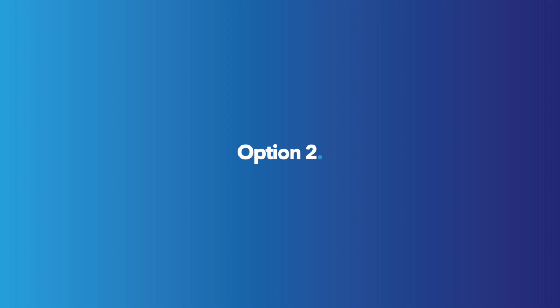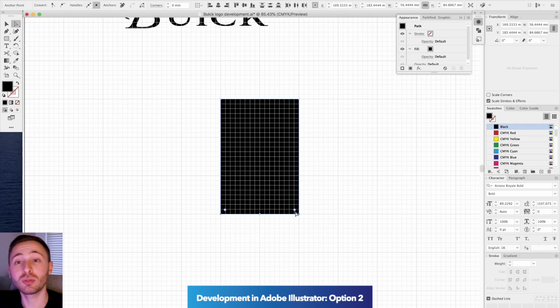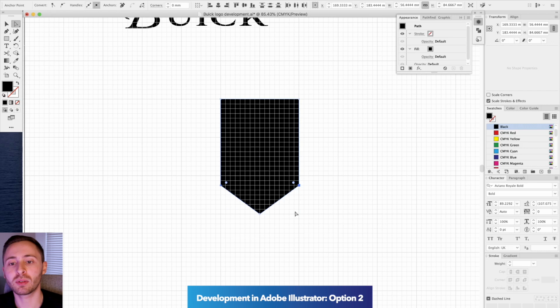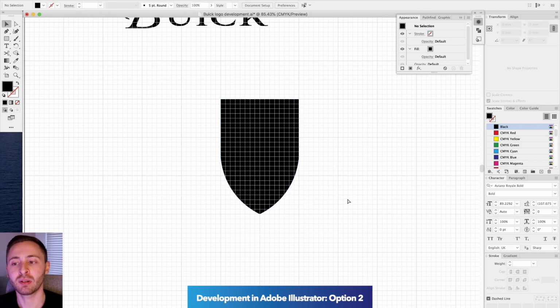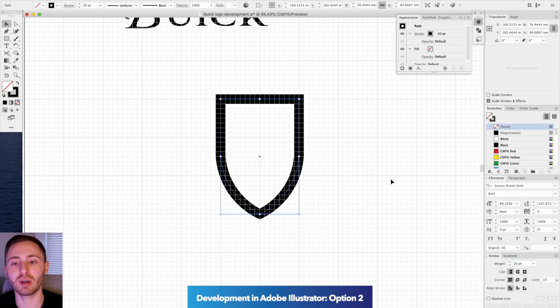So option 2 ended up being quite a step away from my usual design style, but I thought it worked quite well. Basically, I drew a completely new shield design by drawing a rectangle, then adding an anchor point to the bottom center, and from here I could simply move the two outer anchor points up and then use the rounded corners feature to give me that cool, simple shield shape.